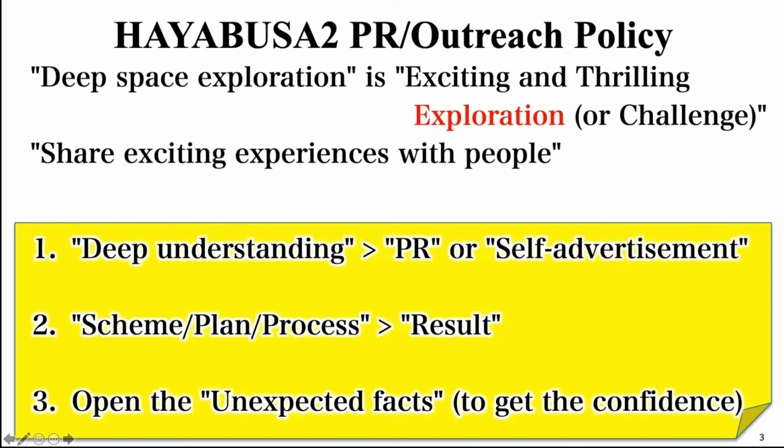The second is that mission scheme or plan or process is more important than a result report. And finally, we open the unexpected facts to get confidence from the people and mass media.